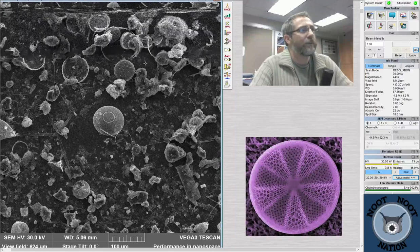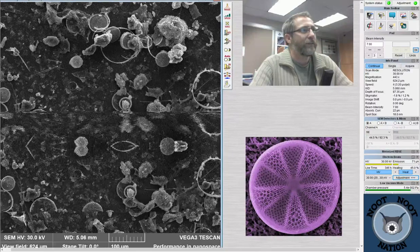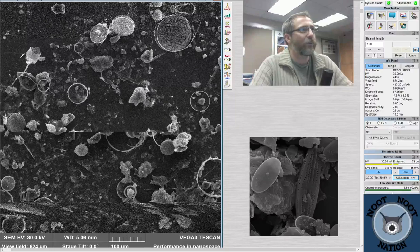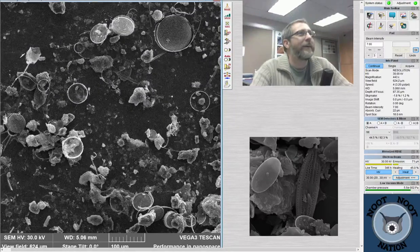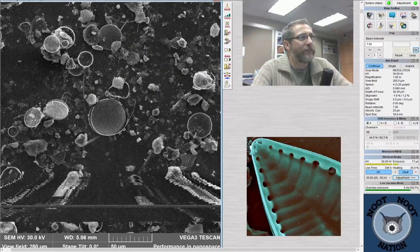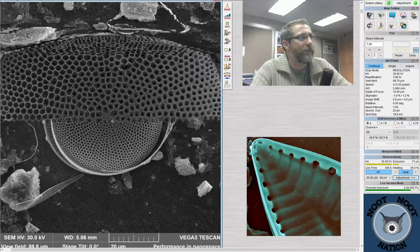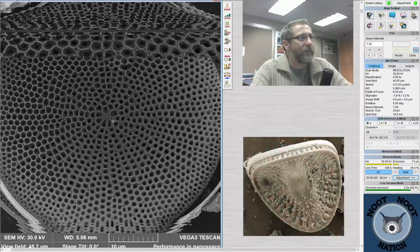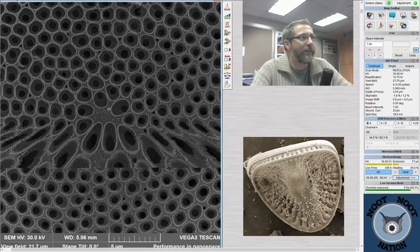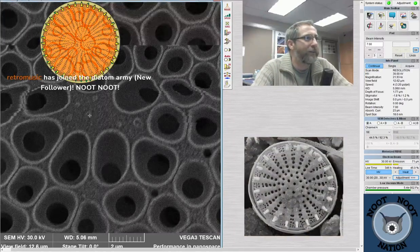So, I think there were some Melosira in these samples. I don't remember what we saw when we looked at them in the light microscope. There was something that we were kind of excited to see in here, and I totally don't remember what it is anymore. I think maybe we were trying to find the elusive Arachnoidiscus. Look at this cool guy. Oh, that's super artsy right there. Let's keep zooming in. I'm going to get the focus good and then I'll zoom back out.